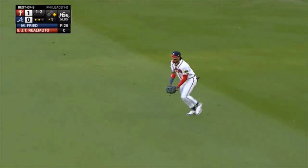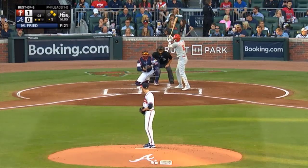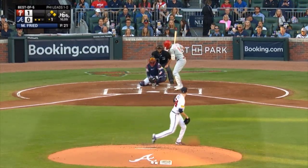Bohm will stop at second. Good piece of hitting early here for the Phillies at the plate. Well, and you're noticing where they have both had hits. All 3 of the hits have been on the fastball.